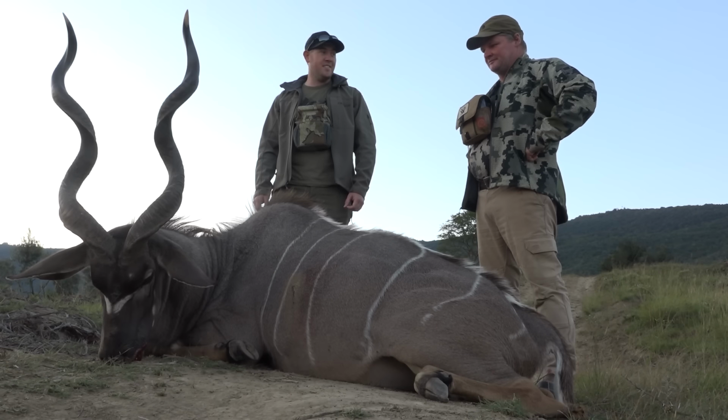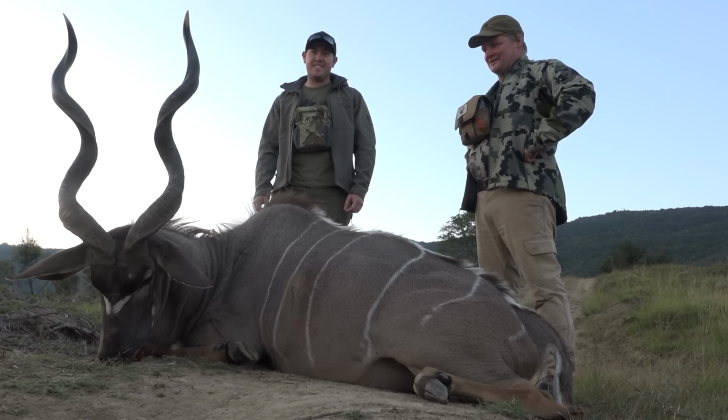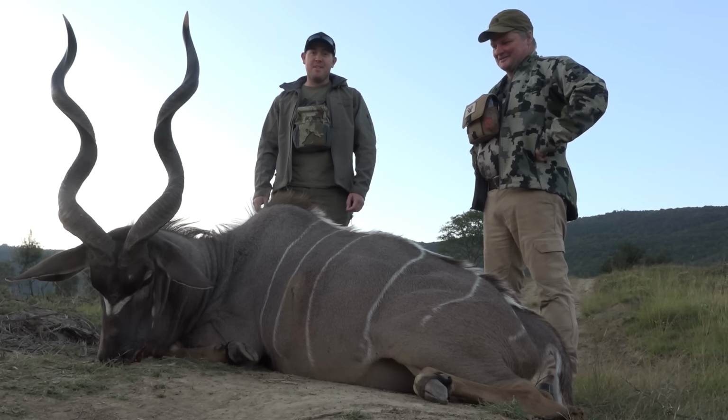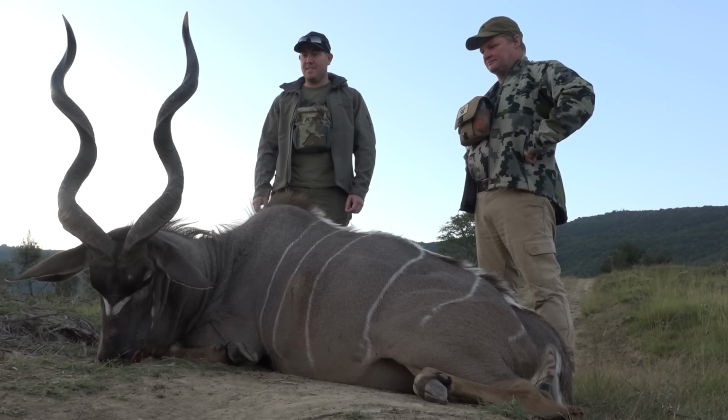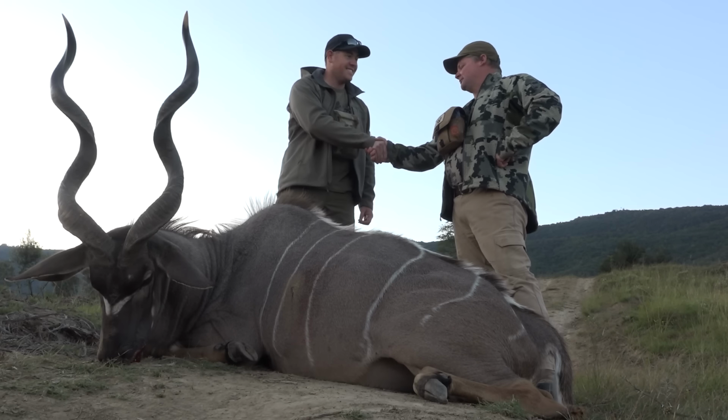Talking about quick shot, that was probably the fastest shot I ever made, getting on the sticks that quick. My heart was beating out of my chest for this one, that's for sure. But man, what a magnificent kudu. I'm super, super proud of this thing. And I can't thank you enough, Nick. Awesome. That was a great shot.